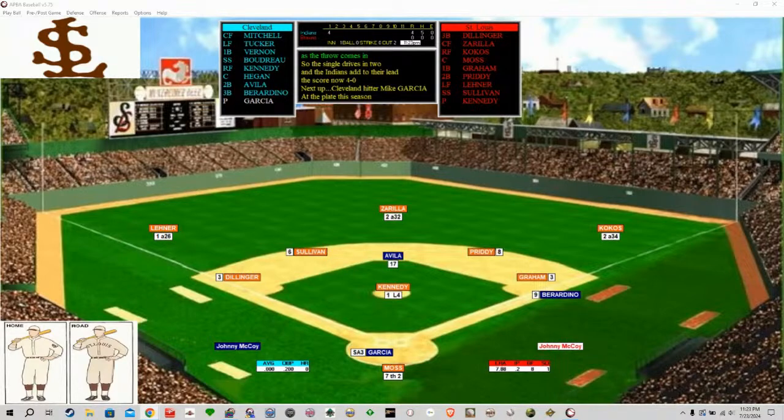At the plate this season, he's 0 for 4. He's sacrificed twice and walked once. Batter up. And here comes Browns manager McCoy. He's asking Kennedy for the ball. There will be a change on the mound. They give the ball to Derrick. He'll try to shut down the right-handed Garcia.